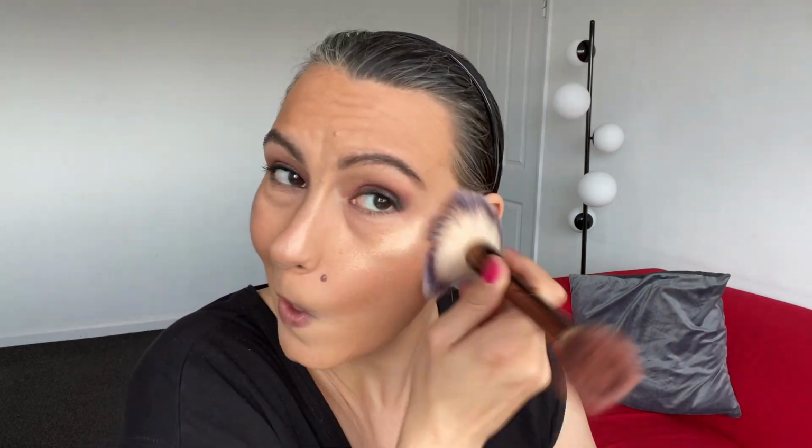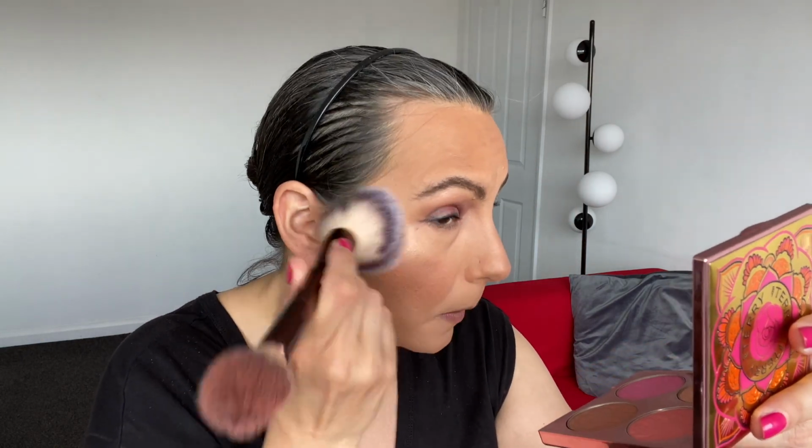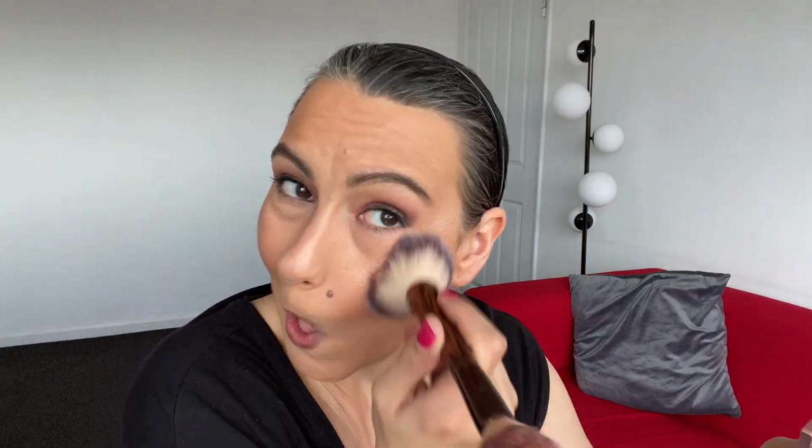We love it. Right, so now I'm going to use the fat end of this brush. It's got nothing on it, but I just find it really good to blend everything together. You can put powder on if you want to have something to blend it with, but I don't feel like I need it. Oh my God. Highlight is another level, like really so great.